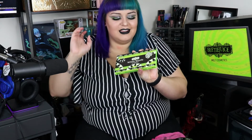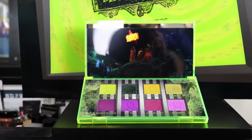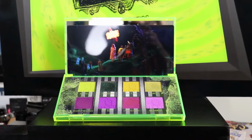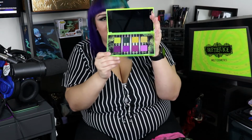Cool. So next up, we have the Recently Deceased palette, which is like neon green. You've got the worm Beetlejuice art on the cover. It's really cute. Definitely very Beetlejuice. We've got the same gigantic mirror. And then another art print, which is from the graveyard scene. So cool. And then you've got the most Beetlejuice color story ever. It's just very green, very purple, really vibrant, really crazy and out there.